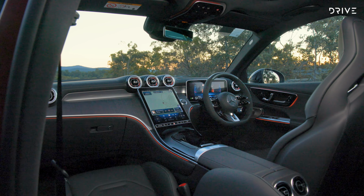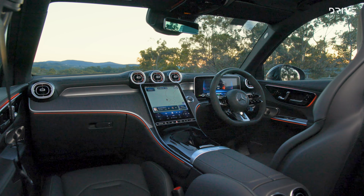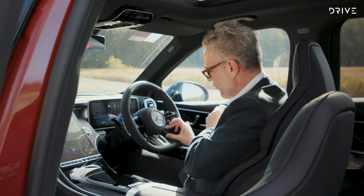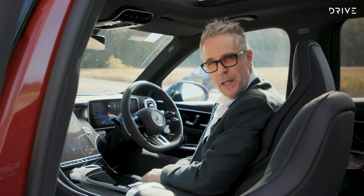And I think if you haven't tried a recent AMG with these, they are actually really cool to be able to get shortcuts to some of the settings where you can move from sport or comfort, suspension and other bits and pieces. But just simply that twist to go from comfort to more aggressive drive modes makes life pretty easy.